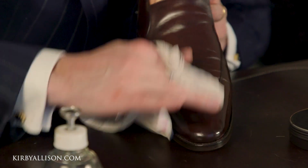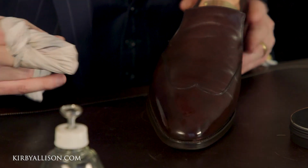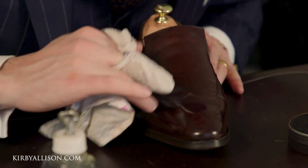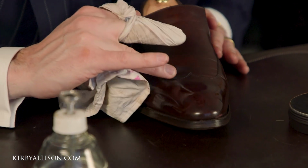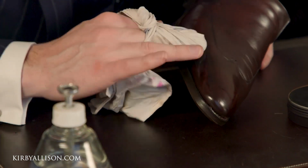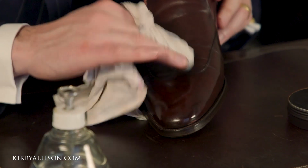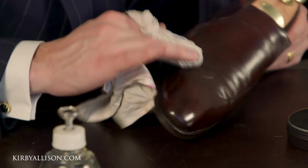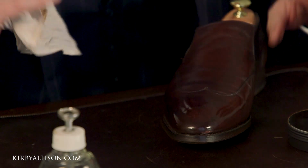Okay, nice shine starting to develop. You can kind of sense the point at which you're not making much additional progress. I can still see some of the pore structure, which are those small dots. Those are the pores of the leather. When you can see those, it means that you haven't fully stuffed those pores with the waxes. It's going to refract the light and prevent you from getting that really high mirror shine.